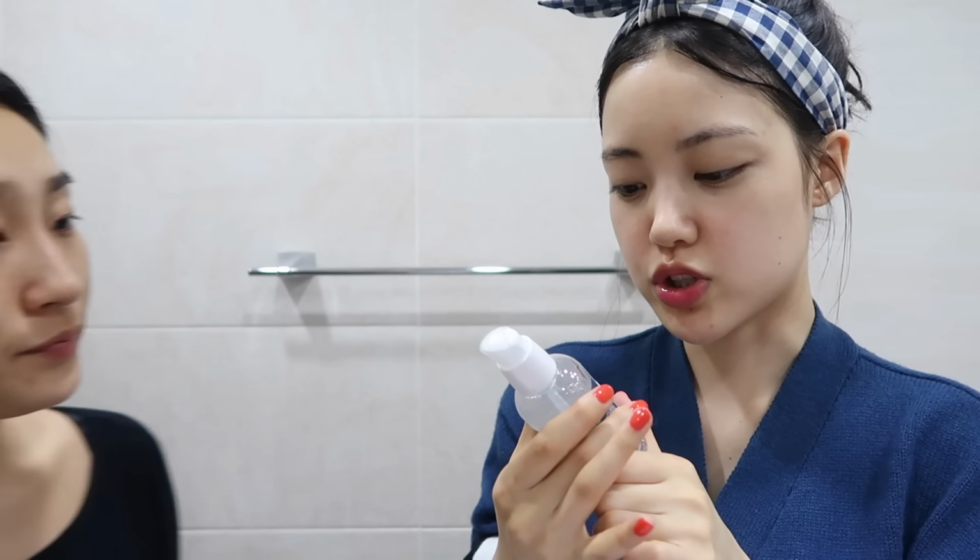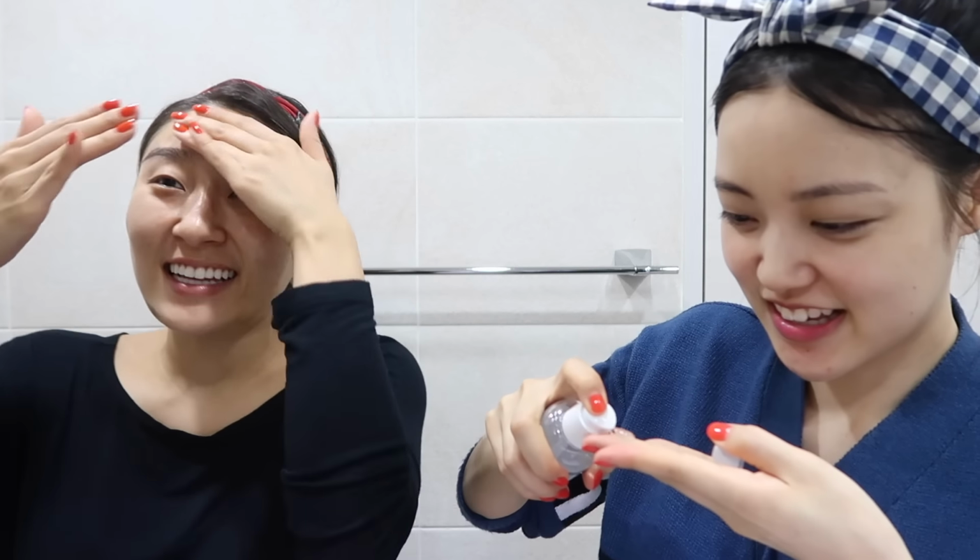This one's the rich moist soothing serum. This might be good for you since you have dry skin. Ooh, I really like it. Okay, I'm gonna try it. I really like this one. Put a little bit on. Oh, this one's good. Oh, feels really good, right? This feels good. Yeah, I like this one too.